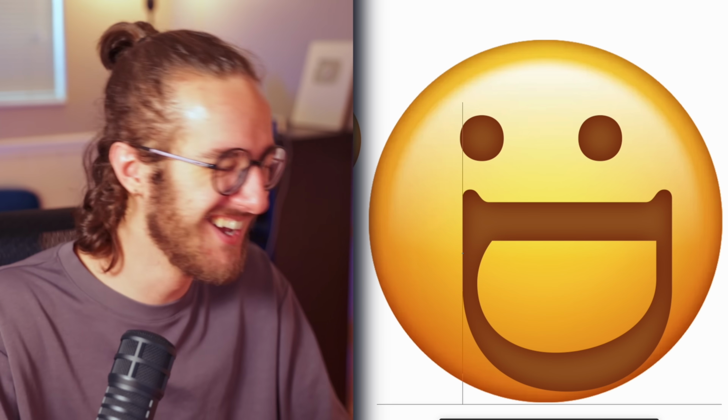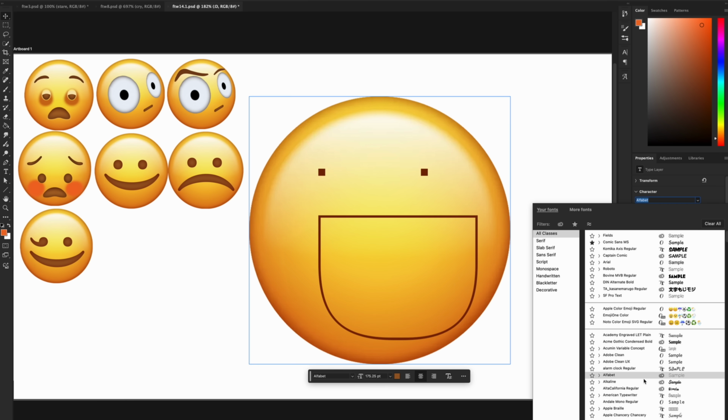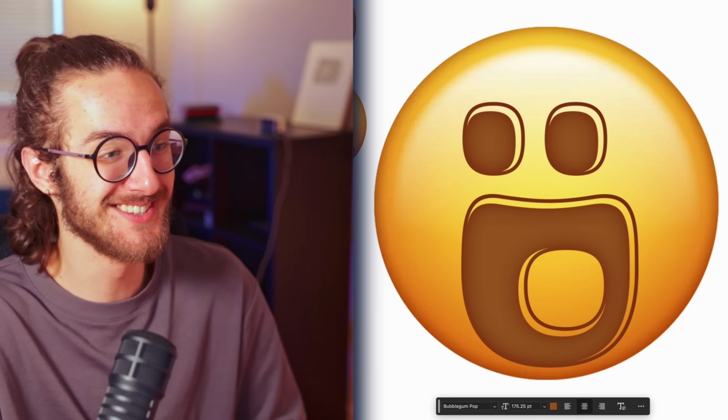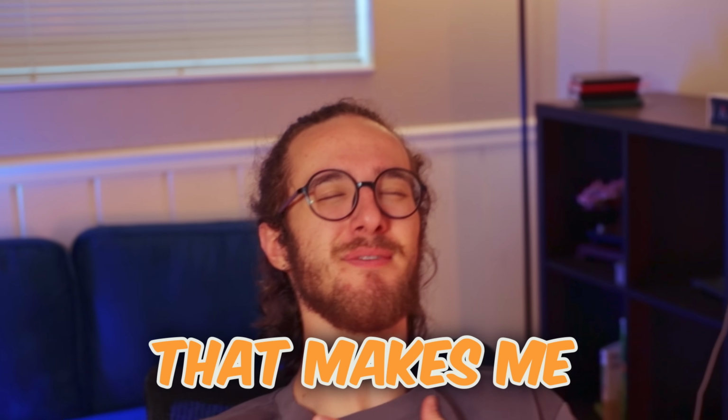Oh, and there's one more main one, the big smiley face. Okay, that font does not work. It's supposed to look a little more like this. So let's change that to a different font. Whoa, that one's nuts. Using bubblegum pop font. It's got a little tongue and everything. That makes me feel very strange.